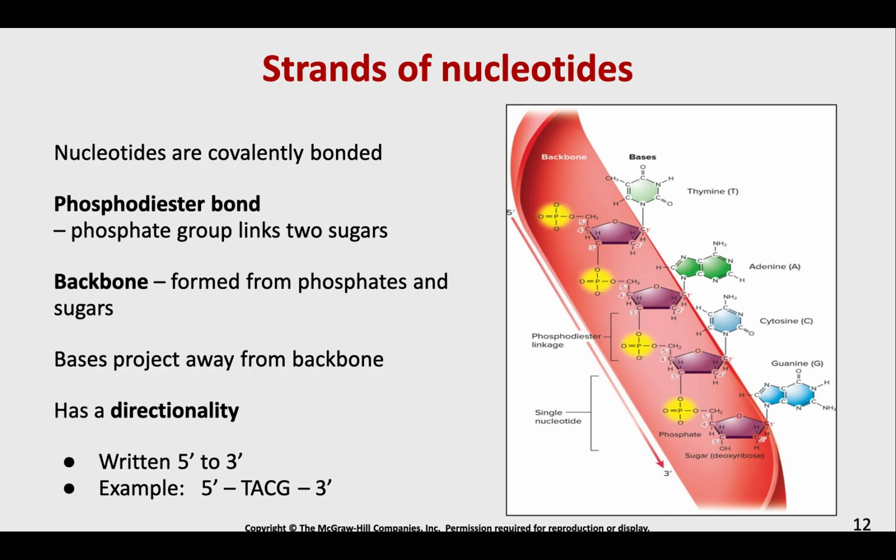We also are going to link these together in a strand. So remember our phosphodiester linkages. We're linking the phosphate group and two sugars together. We're forming this backbone with phosphates and sugars. Those bases are going to be towards the middle. The bases are what's going to be hydrogen bonded to each other to form that double helix. And then it has directionality, which we haven't really talked about yet. If we look at a single strand of DNA, there's going to be a directionality that's normally written in the 5' to 3' direction.